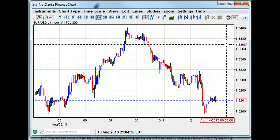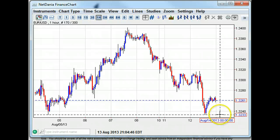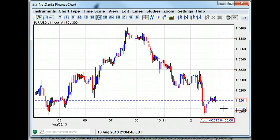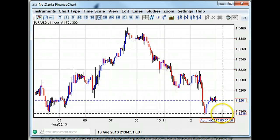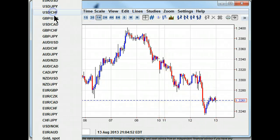For the near term, though, the test is going to be probably to the downside. We'll see how well the price action tests out around this 32.35 level, basically. If that is given, then we really have a very strong chance of making 32s as the night proceeds.